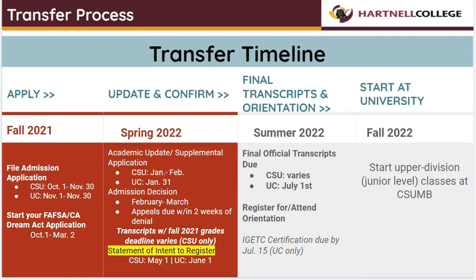In this example, Joe, student, has completed 28 transferable units to date, and he is starting his 2nd and final year at Hartnell College in fall of 2021. He will be graduating by spring 2022 and transferring to CSUMB by fall 2022. Let's read the timeline together.